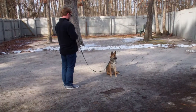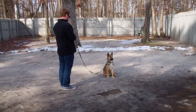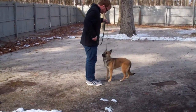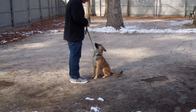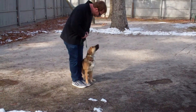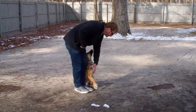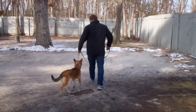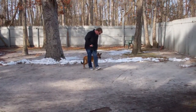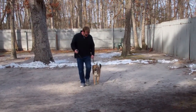This time, instead of returning back to her, Rich is going to call her. This is the recall, and the command is Boo, come. And she comes right in front and sits facing his knees, and you see her looking up at him. She's very focused, and then she returns back to heel. And encourage her to come and sit in front of you, because that eliminates her coming and jumping on you.